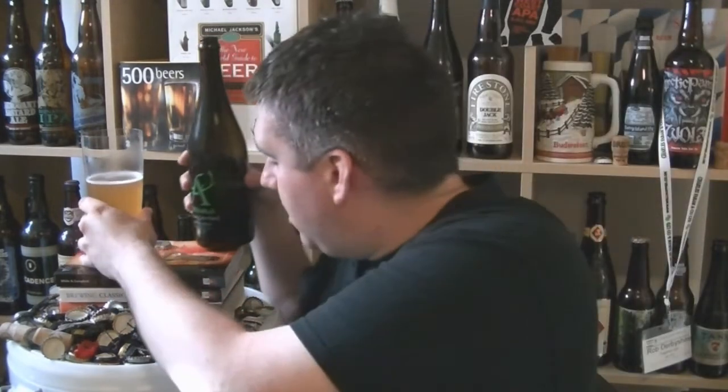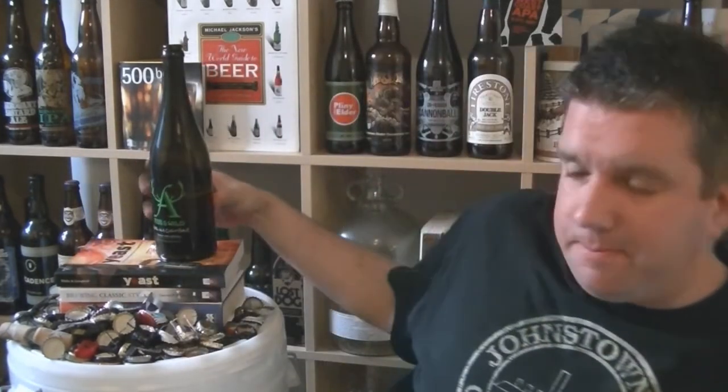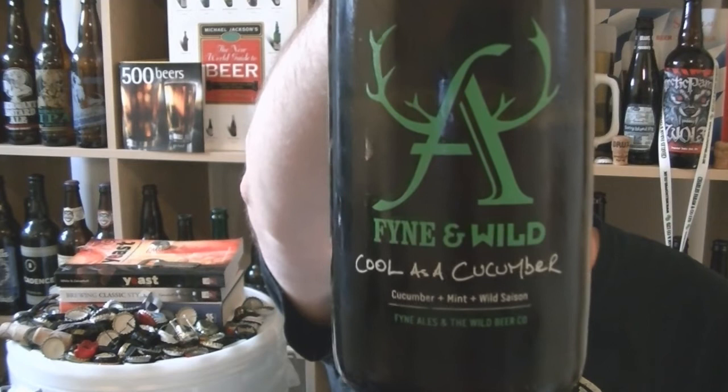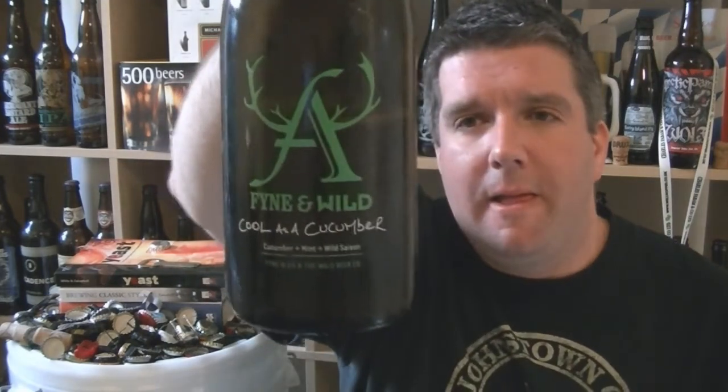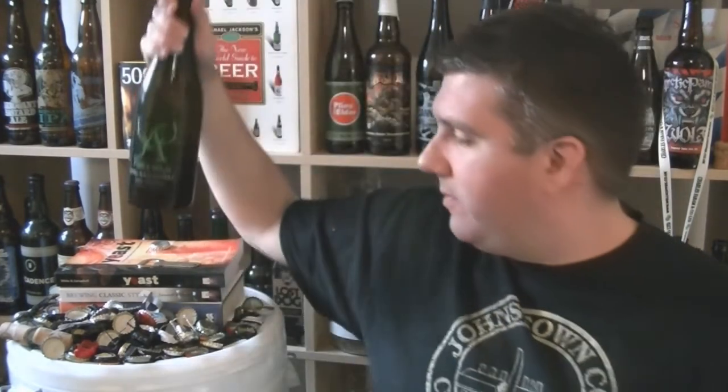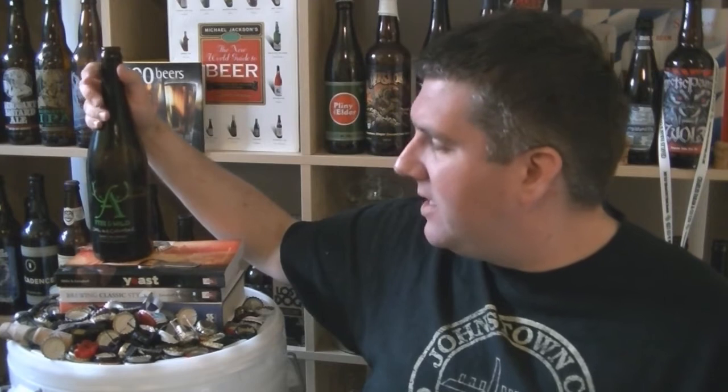I just had a bit of a long week and I wanted a nice, refreshing beer on a warm late summer's day. Lovely stuff. So that's Wild. So that's Fine and Wild, Cool as a Cucumber and Mint, Saison, 2.9% ABV. I'm not getting a load of the mint, but I think it is adding something to it. But everything else is beautiful and that cucumber's spot on.